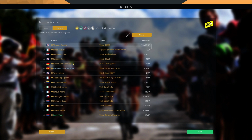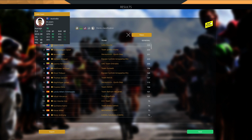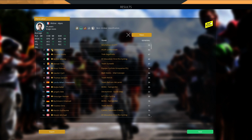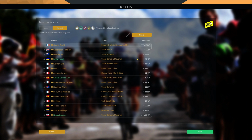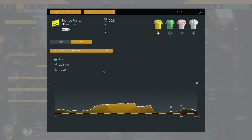But anyway, taking a look at the other competitions, you can see Caleb Ewan in the green jersey pretty comfortably. In the KOM jersey, it is Nieve ahead of Pierre Latour. The youth jersey is held by Gaudu ahead of Gegenhardt. And it is Team Ineos still in the team classification. 16 stages down and just 5 to go in this year's Tour de France. Let's take a look at them right here.